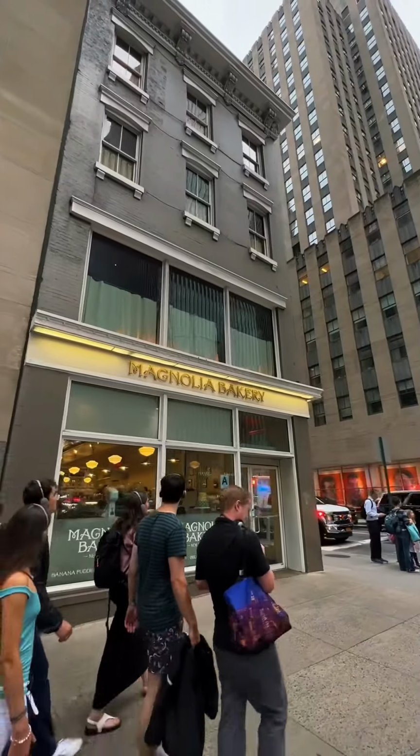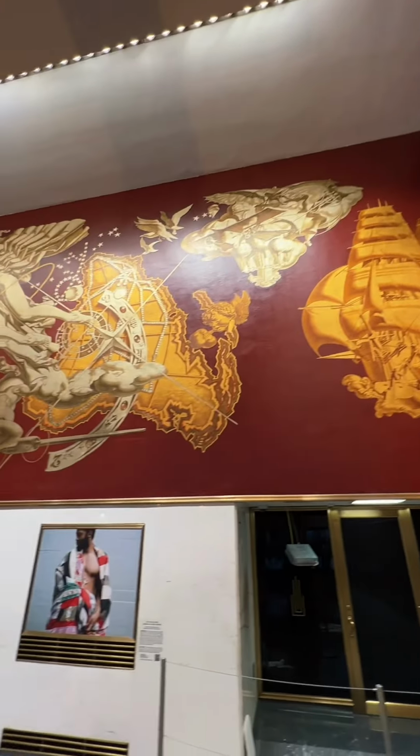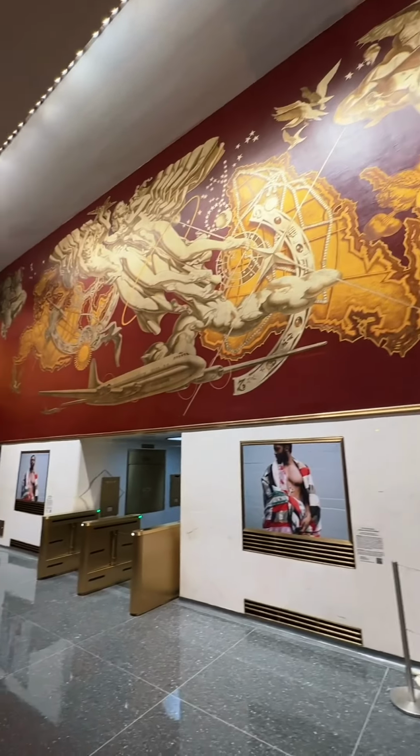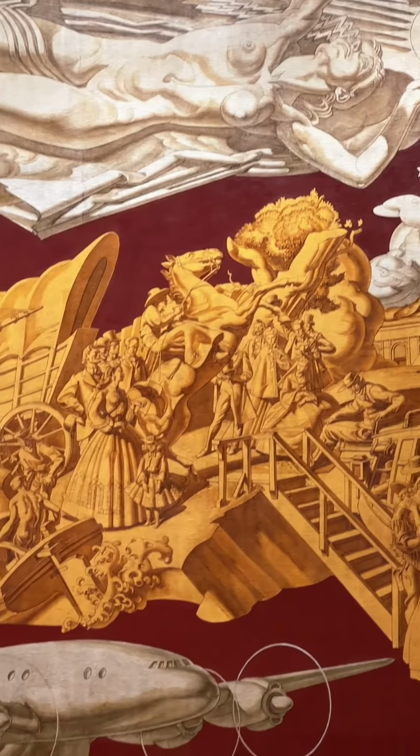Then we learned about one of two holdout buildings where two Irish American bar owners refused to sell their property over to Rockefeller. And inside the former Holland House, 10 Rockefeller Plaza, we saw this amazing mural called The History of Transportation. There's art everywhere in Rockefeller Center, and this tour really helped me notice it.